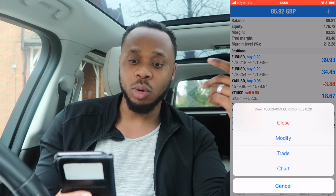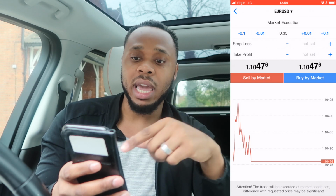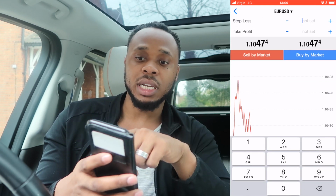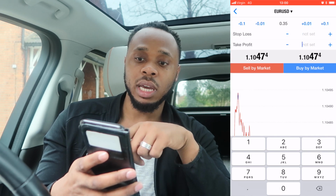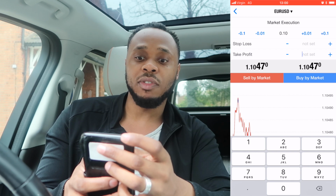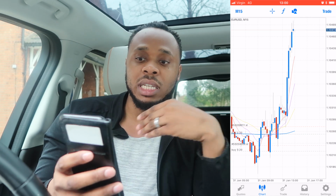To place a trade, all you have to do is this. You go to chart, trade. You can place your trade right here. You can put what your risk is going to be, your stop loss. You can also put your profit target down here as well, okay? You can change your lot size. So for example, 0.01 would be roughly about £1 a pip. You understand? Just depending on what currency pair you're trading, right? So once you hit sell or buy, you're automatically into the market like this.